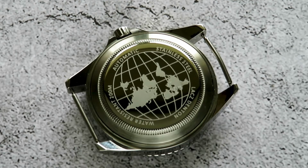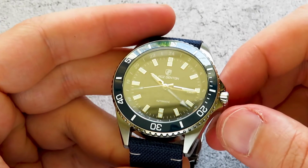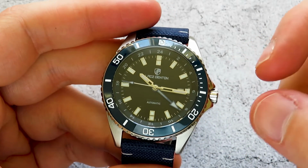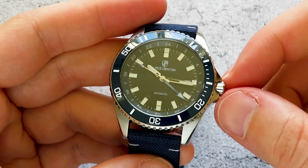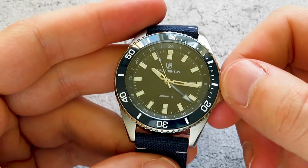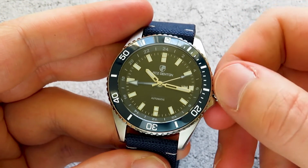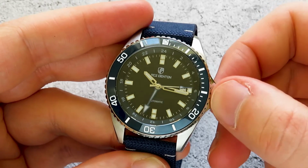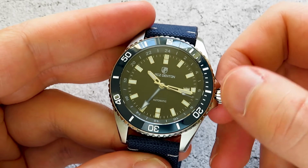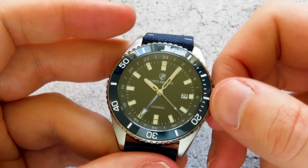So there's automatic 200 meters water resistance. It has the brand name, and of course it's made from 316L stainless steel. Now, the movement works quite well. It's been keeping time fine. One of the main issues that I found with this watch so far is this crown. It's just so small. And with my sausage fingers, I find it really hard to use the crown. So you pull out one click and turn towards us, that will set the GMT hand. You turn away, although you can't see it because the hand's in the way, this will do the date. Pull out a second click and this will do the main hands.